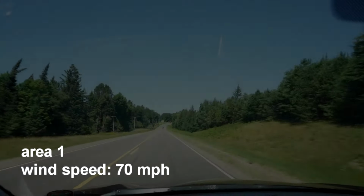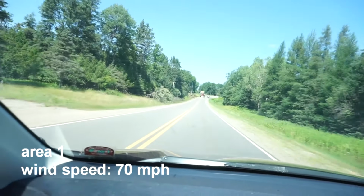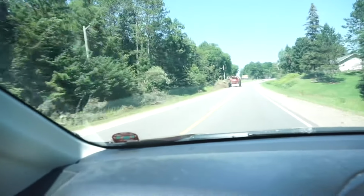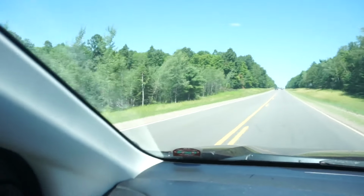Hey guys, Gavin back here. We're currently entering the first part of the macroburst. This had 70 mile per hour winds. You can see all of the trees down, and holy smokes, there is a lot. You can see along the side of the highway here.